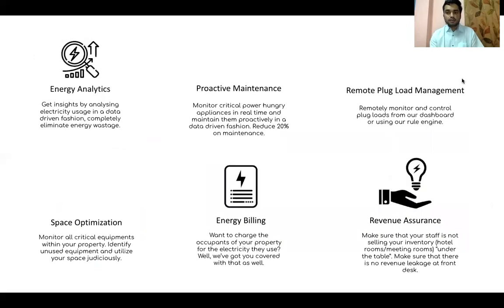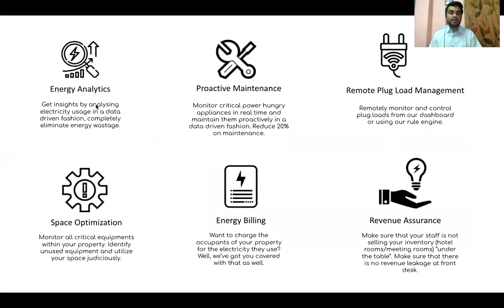These are some of the features of the platform. The first one is energy analytics. We give you very rich data about how electricity is being consumed in your property. As a result, you can be very proactive about maintenance of your property and get to know about faulty equipment well in advance. You can also do remote plug load management, which is switching off appliances when they are not required. Cutting off electricity in a room when not needed is an example of plug load management.